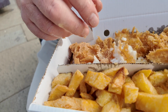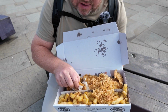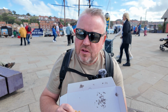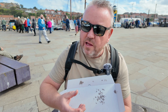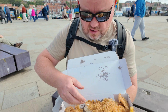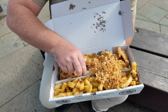Really nice flavour. The batter's superb. The batter's crunchy, cooked perfect. The fish, maybe a little bit soft actually. Not a firm fish. Great flavour, but you'll know when you try it, Rhonda. It's a little bit soft. We like it a little bit firmer, and you can tell it's soft because every time I touch it, it's just wanting to break. It's falling apart. I can't actually break a piece of fish off.